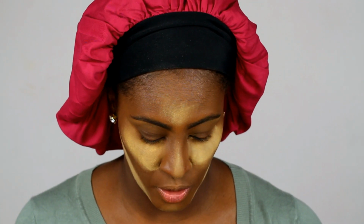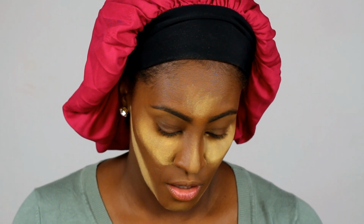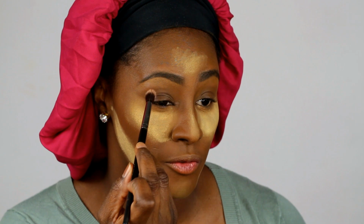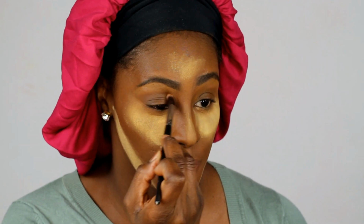Okay, so the first color I'm gonna go in with is this lighter brown right here, and I'm just going to almost set the concealer that I've already put on by going right in the middle and using it as my transition.